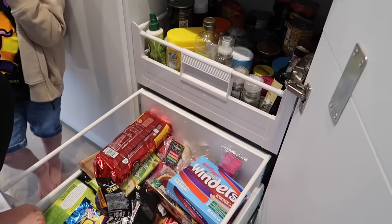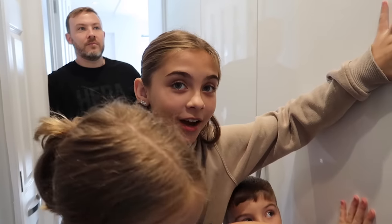This is our treat cupboard. Treat drawers. The famous treat drawer: when we do the last to leaves and you have to pick something, this is where you come. Lovely treat drawer. And this cupboard fell on me. Yes, go on, tell everyone.